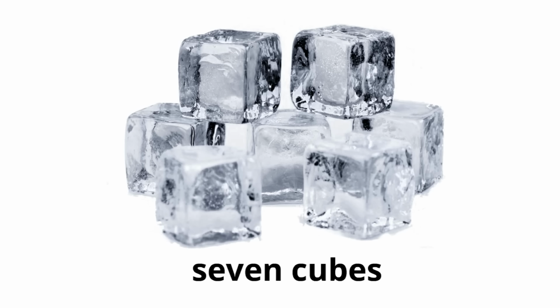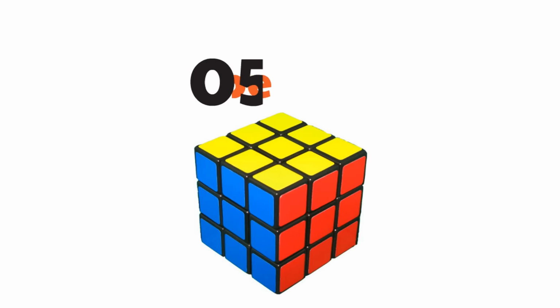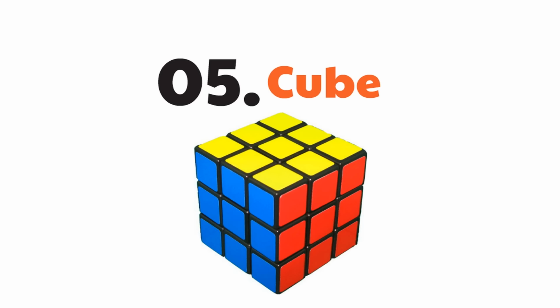Here are seven cubes of ice. Have you ever had a warm drink and you need to put ice in it? It's awesome because it has this great shape, the shape of a cube. Six sides or faces, all squares. The cube, right? The 3D version of a square, and it's got squares all along the sides. There are six sides or faces, all squares, and I think it's a pretty cool shape.